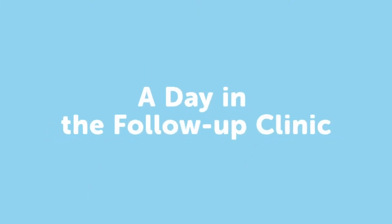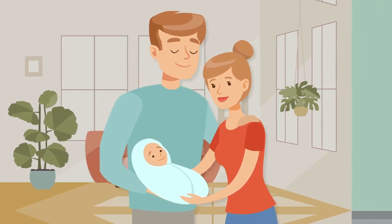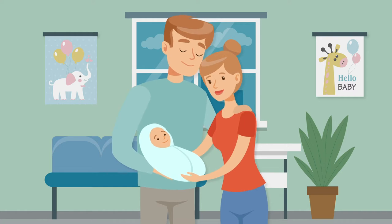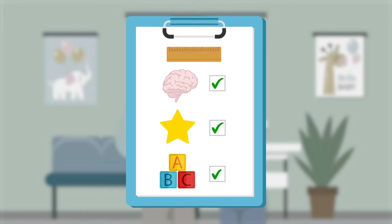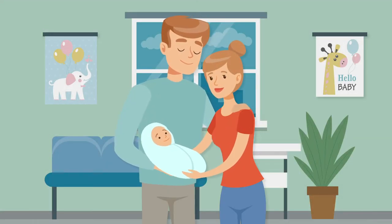A day in the follow-up clinic. After you take your baby home from hospital, your baby's development will be checked in the neonatal follow-up clinic. Every follow-up appointment is important for assessing your baby's growth and development and identifying strengths and possible challenges so that early interventions can begin if needed. The clinic will not replace your baby's doctor.